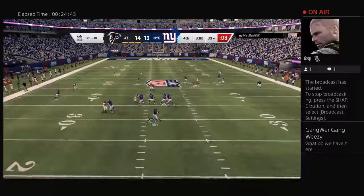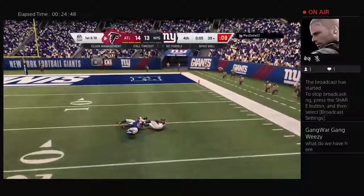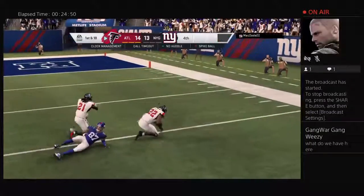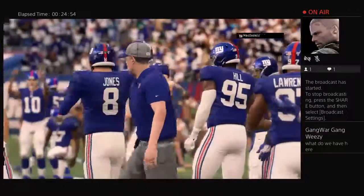One final shot. They'll look to throw. He's going to let it fly. And, a crusher there as it's intercepted. Picked up by Keanu Neal.